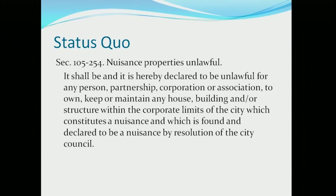You can read that, but basically it's saying that the city council is the governing body that declares a property to be a nuisance. Okay. I will have handouts of all this for next time for your folder. Basically, the next part of that is the condemnation for abatement.